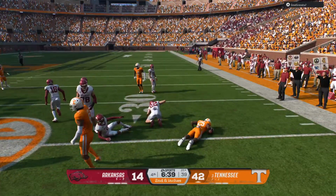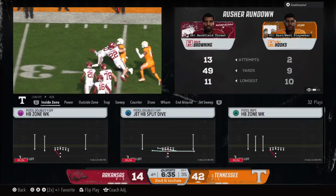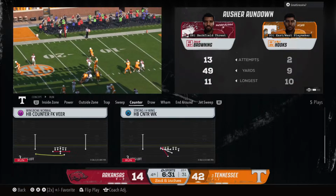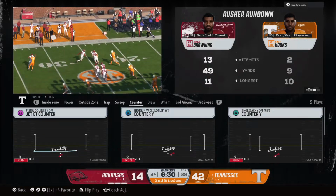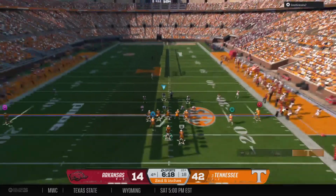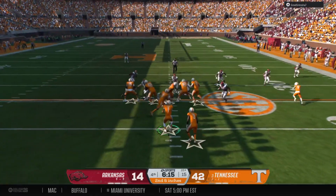I know you can play these late game situations differently, but I love when you just stay physical. You run the football, you preserve the lead, you got great field position, you're in a great position to salt this clock away and get a W. And the Volunteers come to the line. This situation, you might see a shot play.